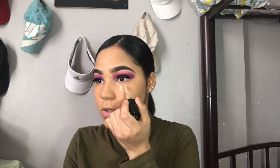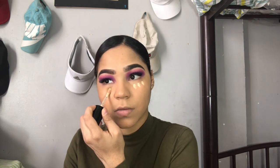I'm usually using Tarte Shape Tape, but this concealer is really good. I've seen a lot of YouTubers use it, and people all over my Instagram, and I was like, oh, I don't have it. One day when I have the time, I'm gonna go to Sephora and find this concealer, and that's what I did. And it's really good. It's so full coverage.